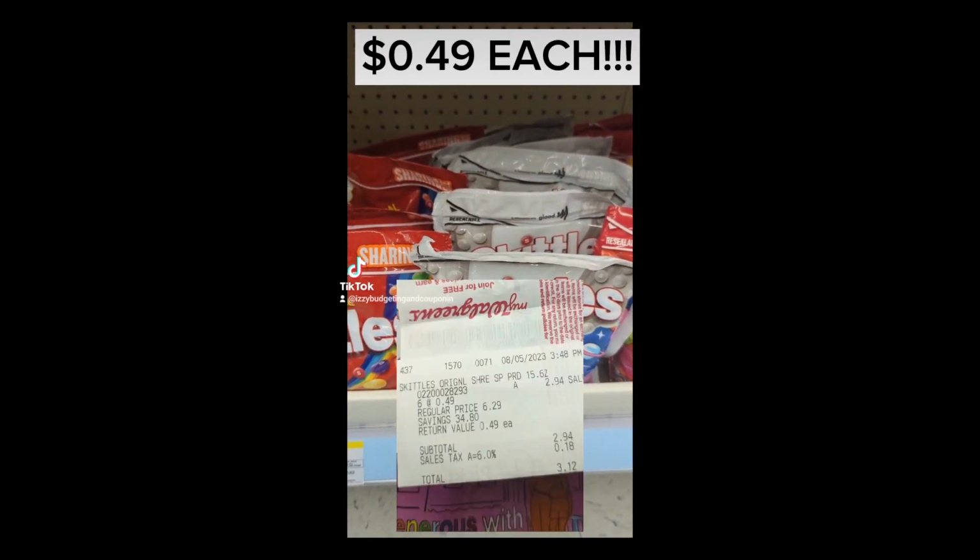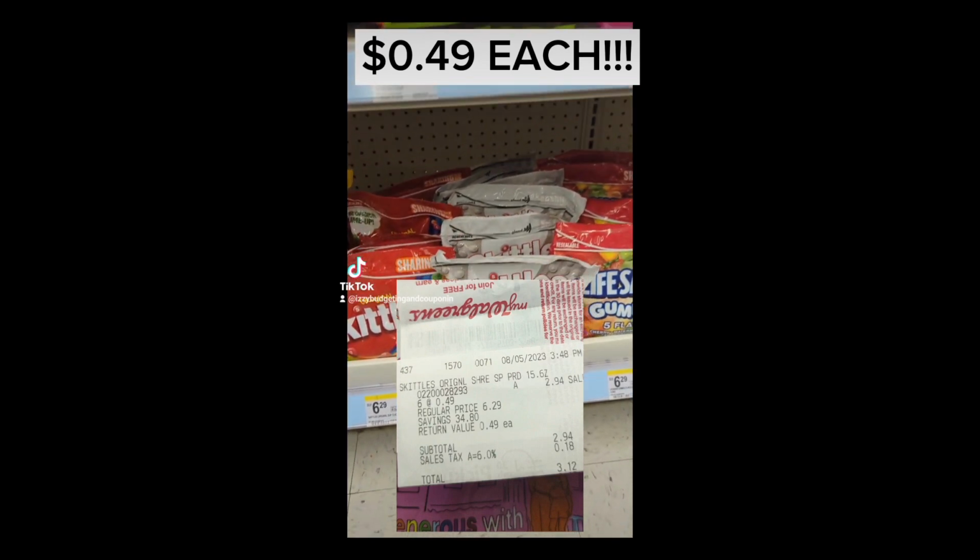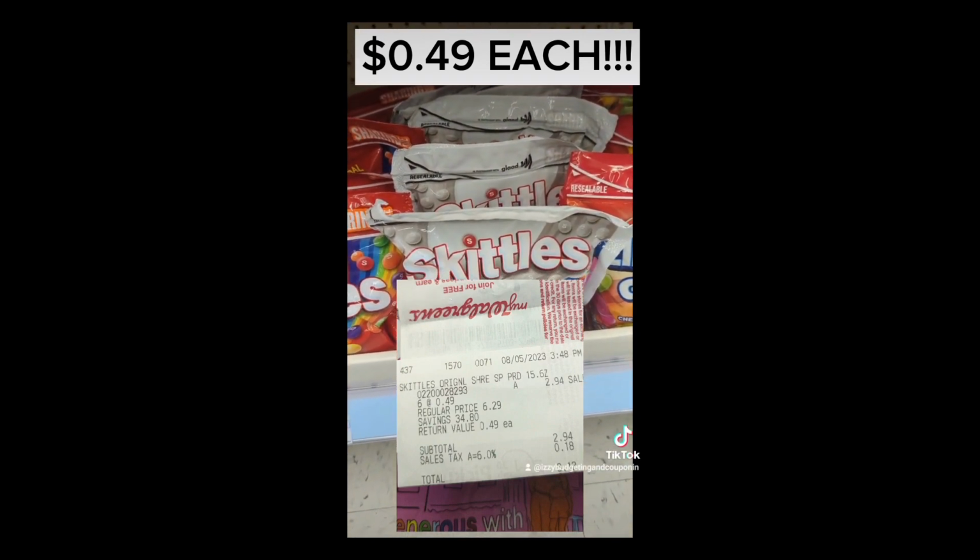Now, if you haven't seen my video yesterday, there are specific Skittles bags that are ringing up at 49 cents each without any coupons needed. So make sure that you're checking your store.